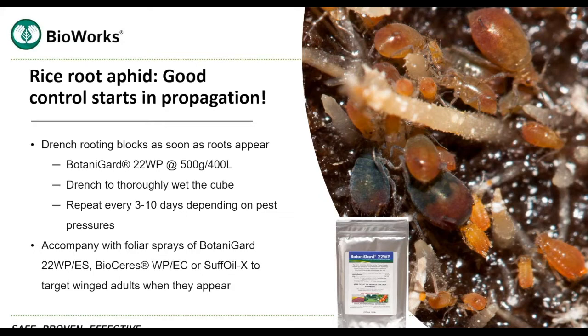And it's important to repeat as well. It's not a one and done approach. And later in the production, really, you need to accompany root drenches with foliar sprays to target adult root aphids, which will emerge from the substrate.